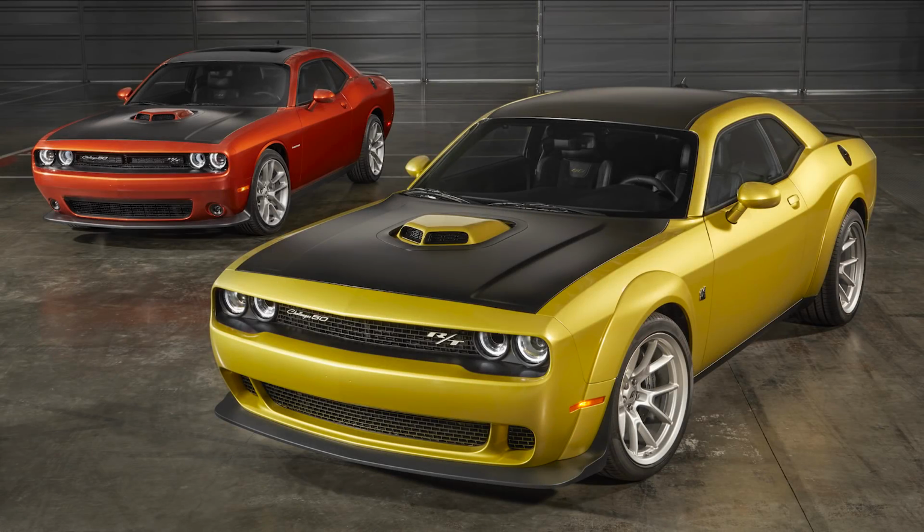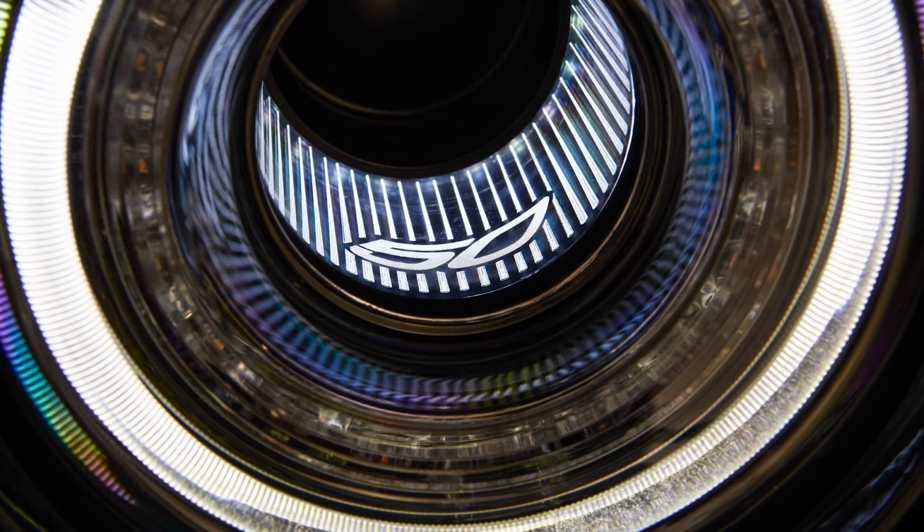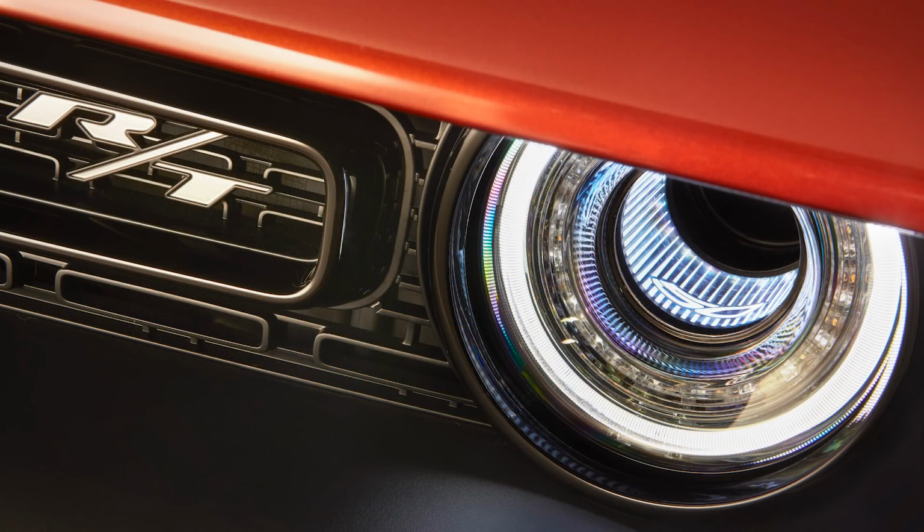All Challengers will also get a standard satin black hand-painted hood and black wrapped roof, deck lid, and fuel filler door. The illuminated air catcher headlights are found on the 50th edition as well, and they feature LED 50 logos. All models also get 50th anniversary badging on the grille, spoiler, and fenders, all finished in gold school coloring.